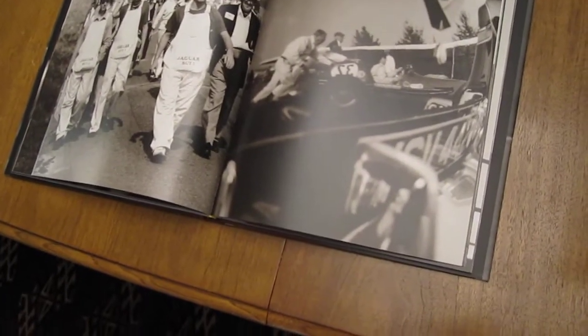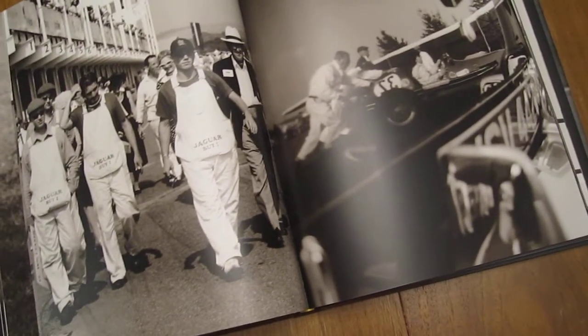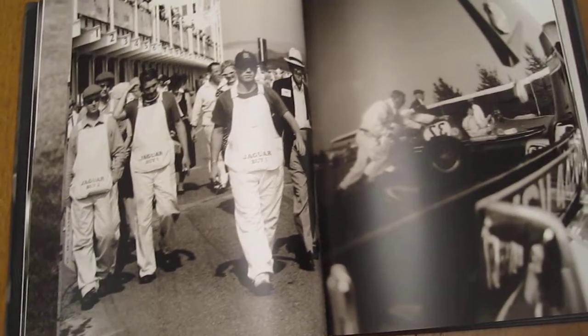All in all, it's a really nice quality book. They really try hard to give you this whole experience of the Goodwood, with the rubber case and all. And it's a nice read. It's a nice book to spend some time with.